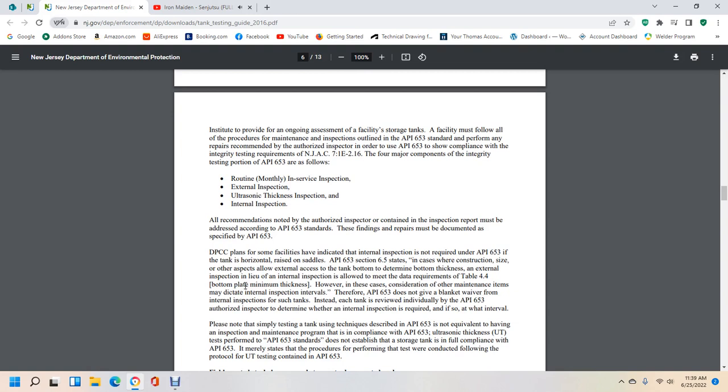A recommendation noted by the authorized inspector contained in the inspection reports must be addressed in accordance with the API 653 standard, and the findings of the repairs must be documented and specified by API 653.